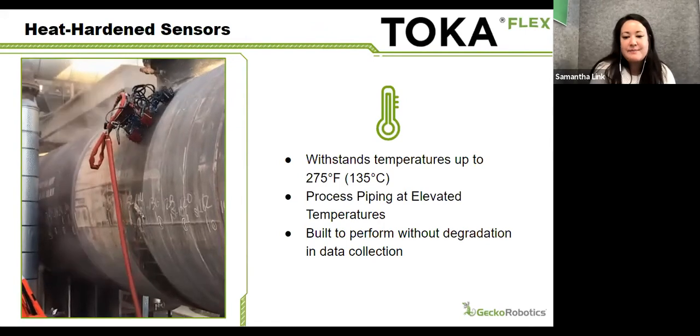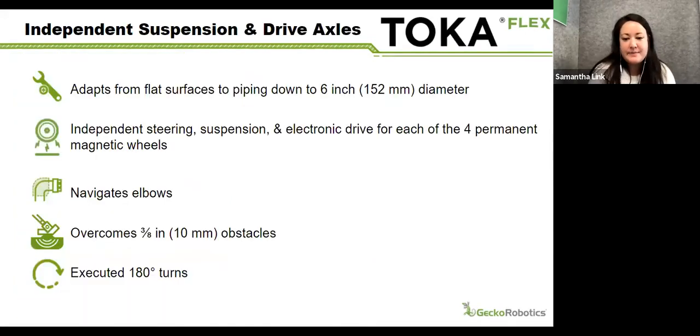So there's a question here. How does TOKA Flex perform on piping with lead-based primers, both magnetically and navigationally versus ultrasonically?